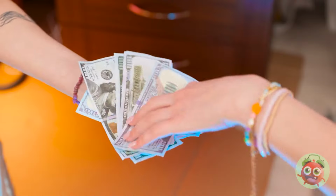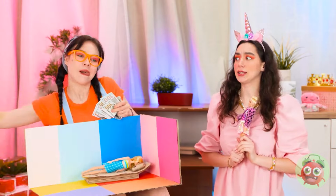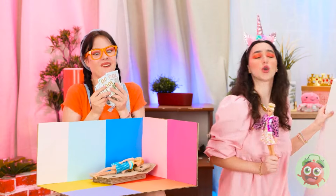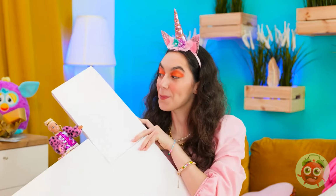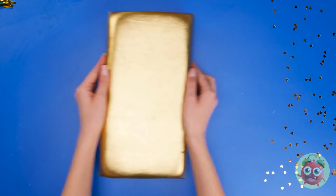Woohoo! This is getting ridiculous! Ah, I'm rich! I've never been so happy! Take it! It's yours! Finally! This is gonna be the softest bed ever. I've cut a rectangle from the foam. Now I need to decorate it. In gold, obviously. But it needs a little more glamour.